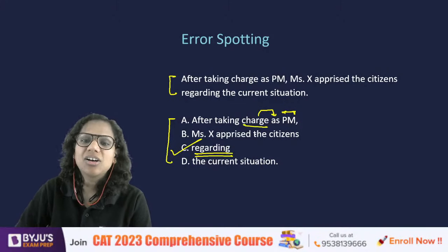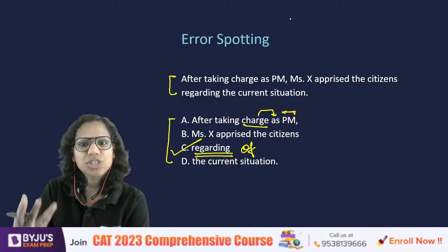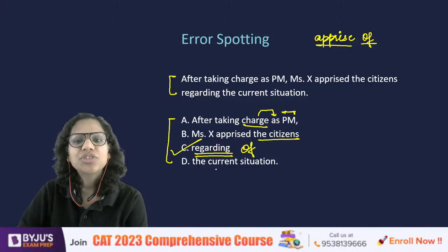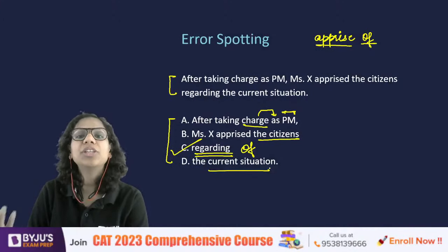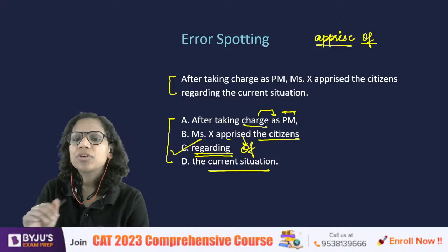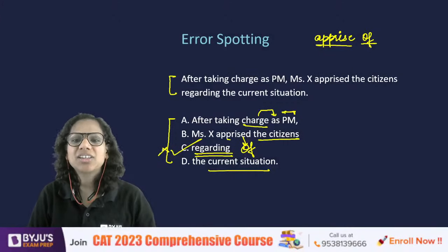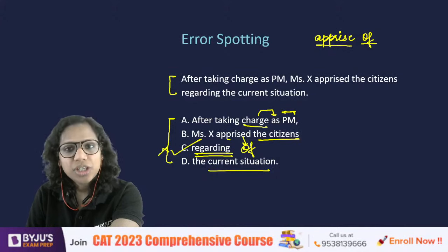Apprise of. Now, see, I told you that prepositions, they are a matter of convention, usage. So, the verb apprise is always followed by the preposition of. You apprise someone of something. Okay. So, it means to inform them of something. Okay, inform them about something. So, apprise is always followed by of. No other preposition can come here. That's why regarding is incorrect. Okay, not about. Of. Okay, apprise of. All right. So, remember this. Apprise of, to the tune of, right?